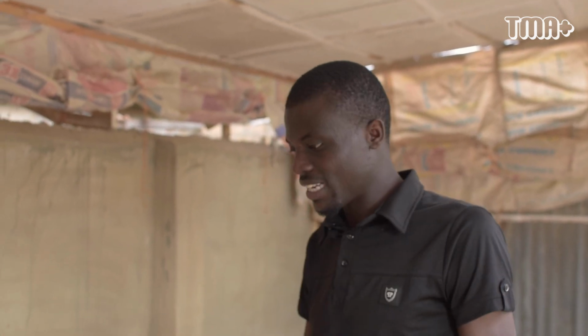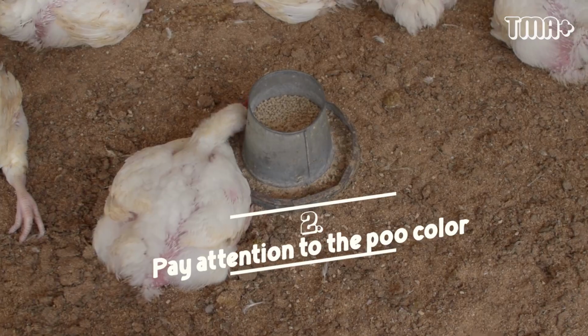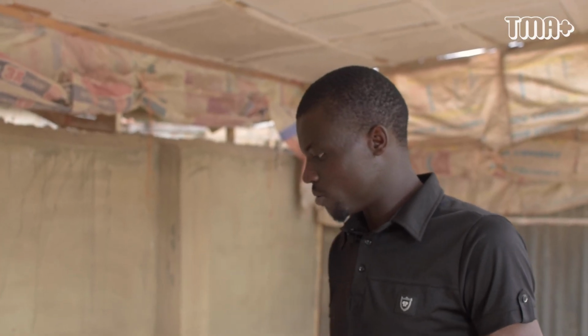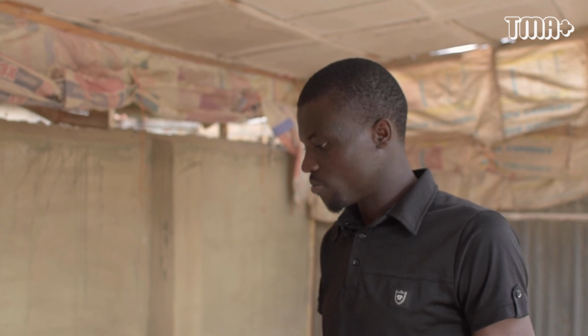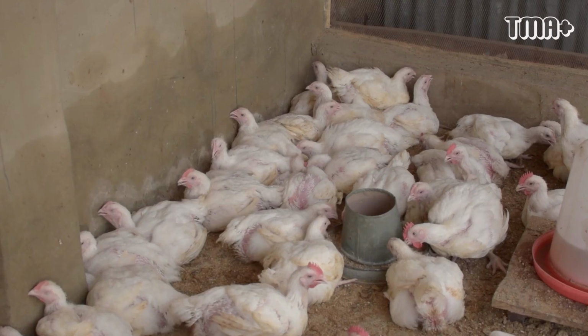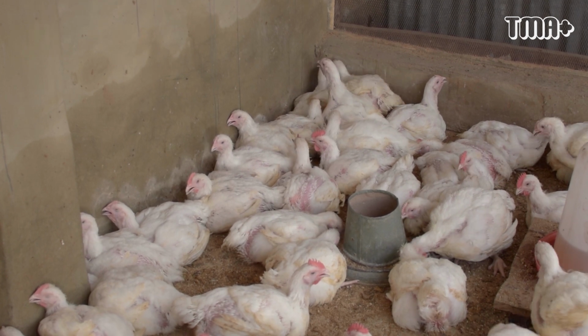When I'm trying to detect a kind of abnormality in them, I check around the litter to see if I have any kind of abnormal color. When I see abnormal coloration, like too much green, or red, and all this kind of diarrhea symptoms, like watery poop, I'll buy antibiotics, drugs like Bioxil and all. I give them anticoxy and all. So all those things are to prevent disease from setting in.